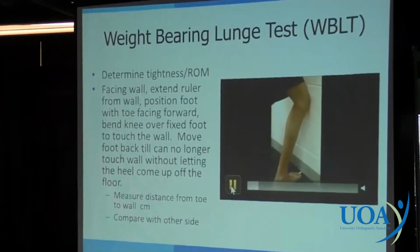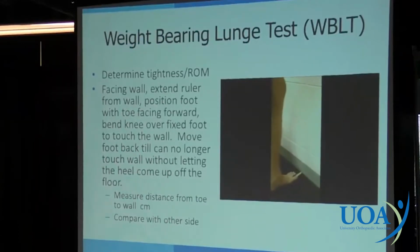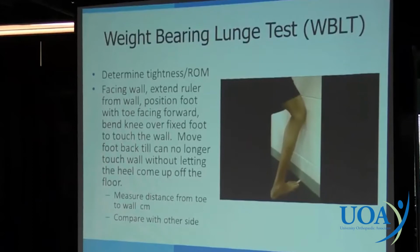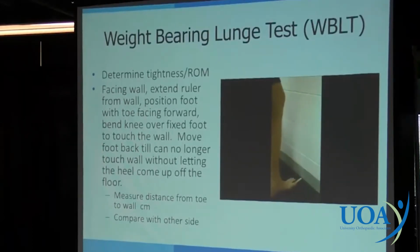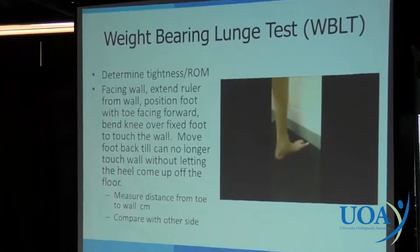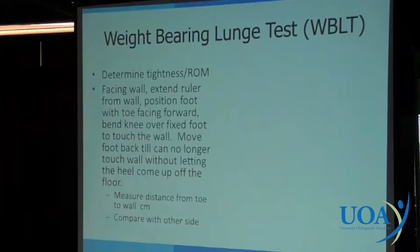Okay, basically she's going to do, we have a little ruler on the floor. We measure the distance from the toe to the wall, and they want to flex the knee, taking it to the wall, but when the heel comes up off the ground, as it does there, that's the end range of their motion. So as you measure the distance away from the wall, you'll find greater dorsiflexion range of motion of their ankle. So it's a nice little test to use, a comparative thing that you might consider.